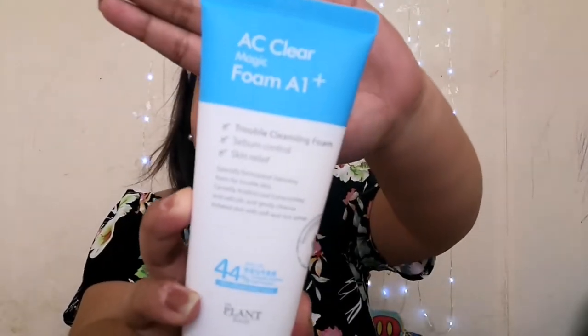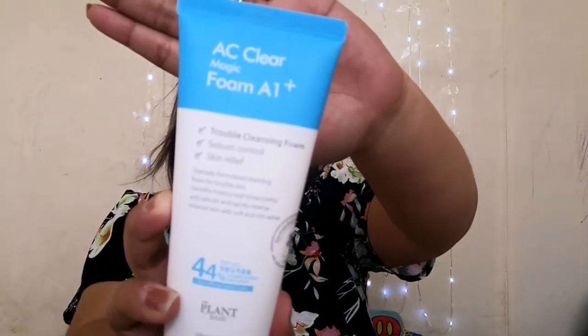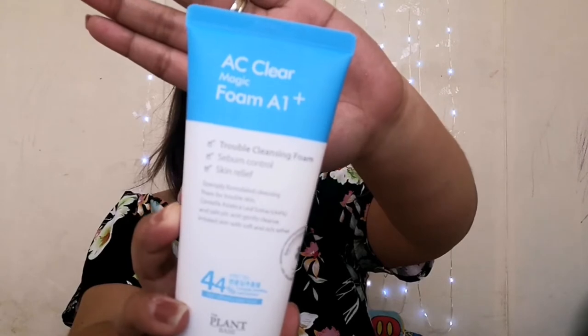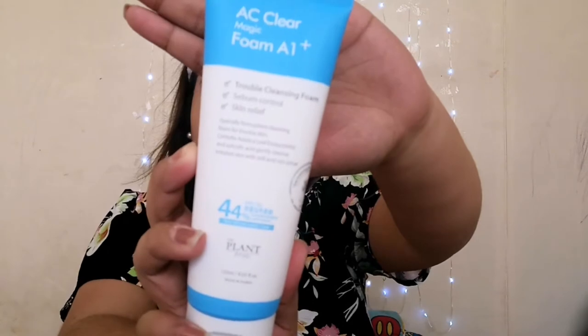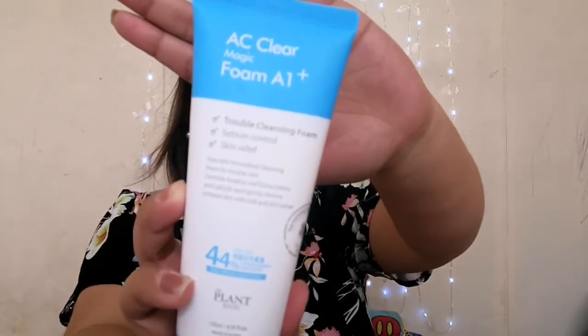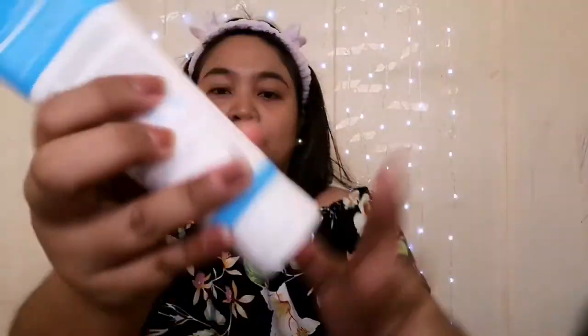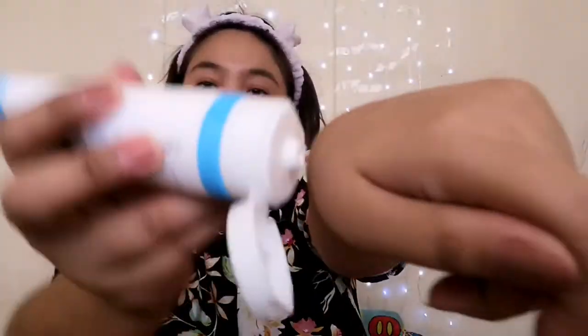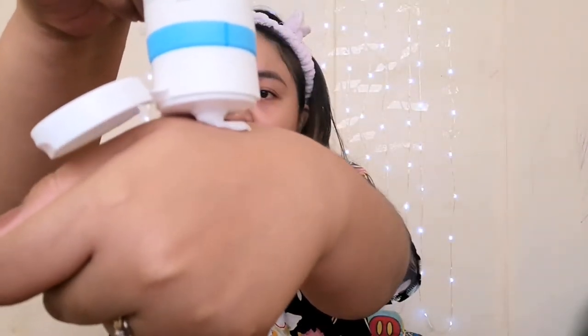This is the AC Clear Magic Foam A1 Plus. It is a cleansing foam for acne skin. It has Centella Asiatica, which soothes damaged skin. It has Mulberry Root for skin relief, Swertia for soothing, and Licorice for anti-inflammatory. This one, I like it. It makes my skin fresh, and I like to use it as a double cleansing foam. It reduces the redness after cleansing.